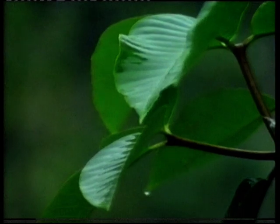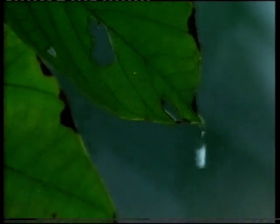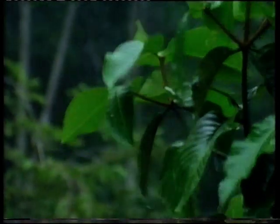As well as light, plants need water and warmth. And there is no shortage of either. In fact, Amazonia is one of the wettest places on Earth. An average of 2,000 millimeters of rain falls here each year. It is also one of the hottest places on Earth. Why is there so much rain?